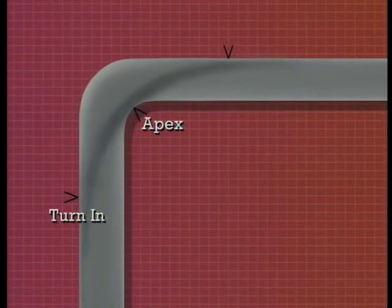Let's take a look at our reference points. We have the turn in, the apex, and the tracking out point. What we'd like to be able to do is, with one smooth turn of the wheel, connect these three points with an arc with a constant radius to it.